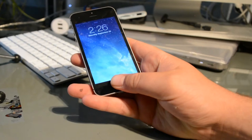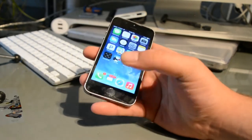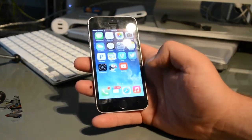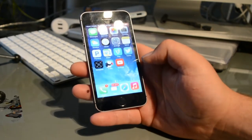See right there. And when you do the fingerprint, it has you put your finger this way and that way, so it's supposed to open whichever way you're holding the phone. But I have had some issues with that, so I don't know if it's a software or hardware problem.